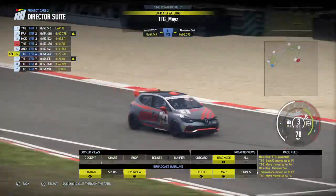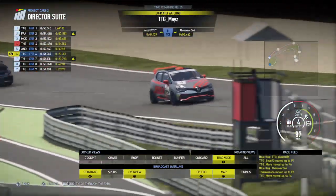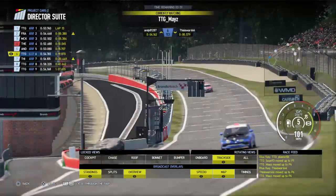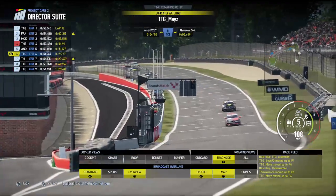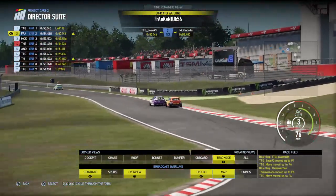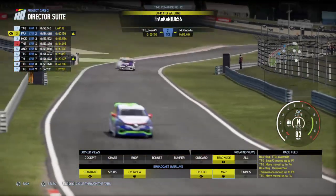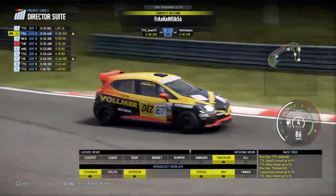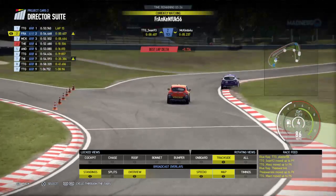And he's just ahead of these guys. In fact, Maze and This Is War, an interesting battle. Maze is up to P6. And This Is War is getting a blue flag there, which is interesting. Frank right on the back of Sean on the Cooper Straight. He will have Alan Kay to worry about as well soon. Traffic beginning to build at Brands Hatch.